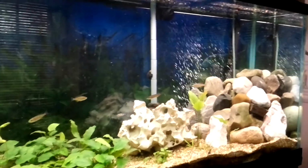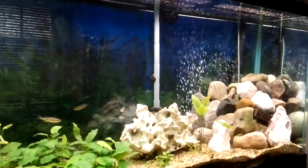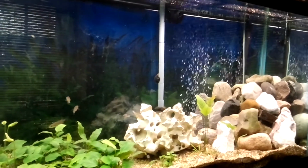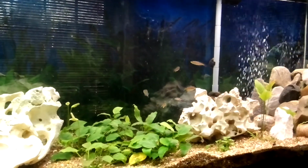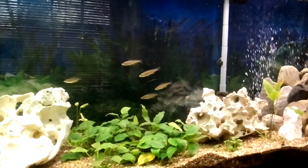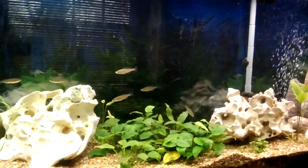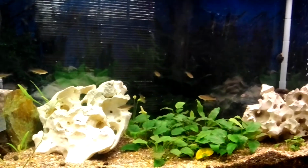What do they call it? Cyprichromis. I have to read this off here. Cyprichromis coloratus, jumbo yellow, and they're the ones that are going and feeding right there. They're going to end up being about 6 inches long, and the males, at least, will be yellow.